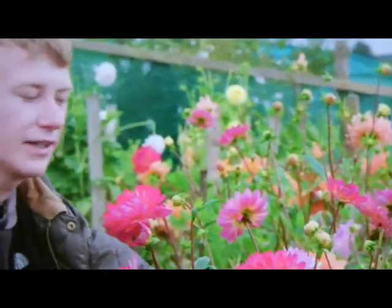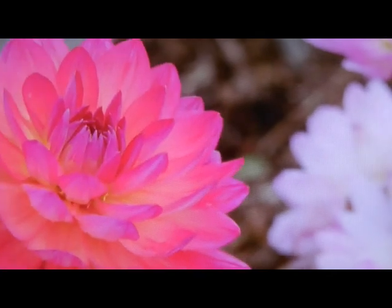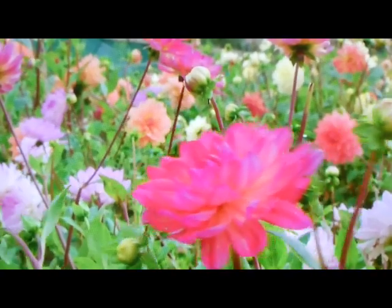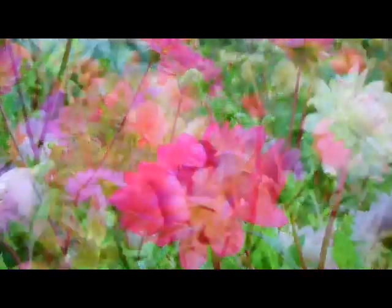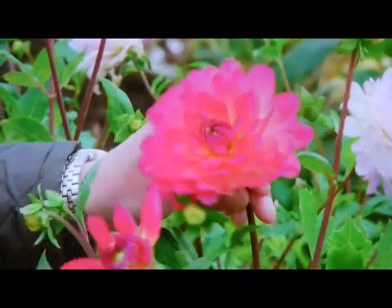So this dahlia here, this is Coburn Glow. This is an absolutely amazing dahlia. It's only about 3 years old, but it has this most iridescent red colour, and it has these really nice kind of yellow specks in the centre of the flower here.